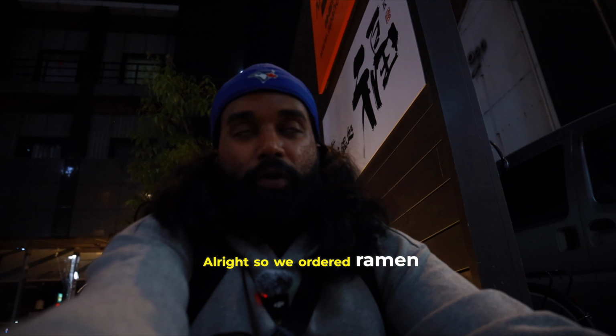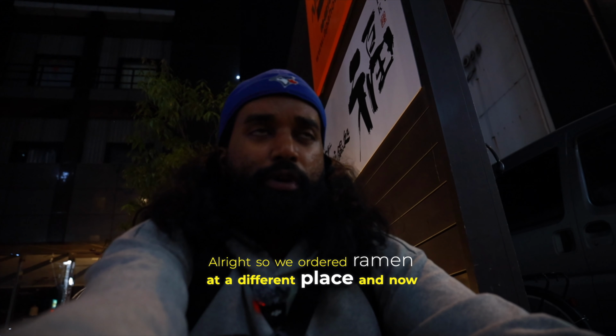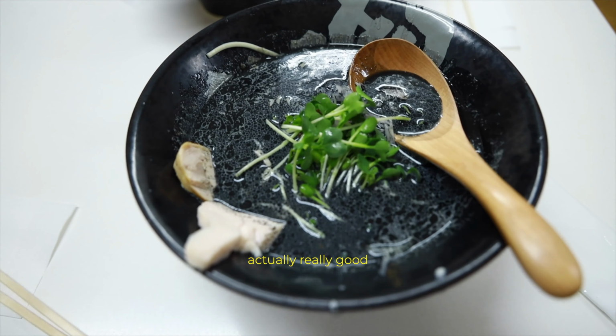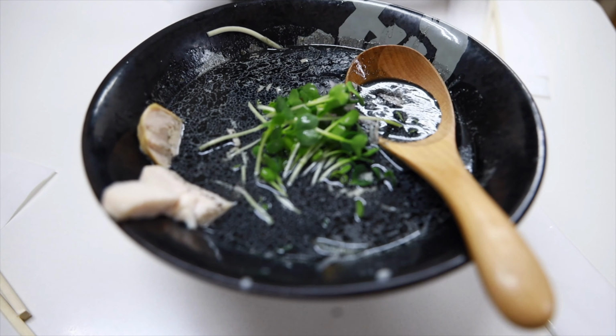Alright, so we ordered ramen at a different place, and now we gotta wait till people come out of the restaurant because everything here is just tight and jam-packed. So this is the ramen that we ordered, and it's like black. I don't know why it's black. What makes it black? They called it black soup.